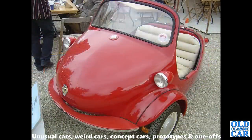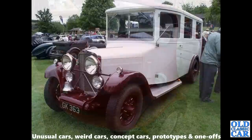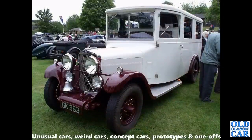And this cute little machine is a 1960 BSA Ladybird. BSA, perhaps better known for its motorcycles, of course, Birmingham Small Arms, as was. GK363, this is a 1930 Talbot, built up as a London ambulance.